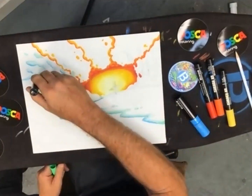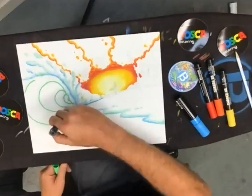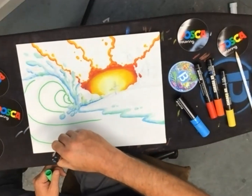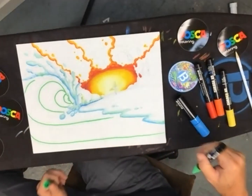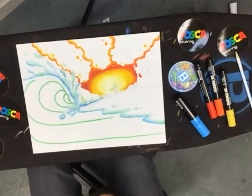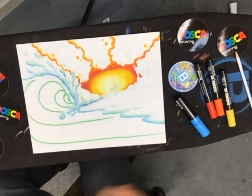Okay, now this is the top of that one. That's going there, and this is the top of this one. And I'm doing that just so you can see this for reference for now. I'm not going to do the whole wave right now, but something like that, right? All right, my next thing I'm going to do is the land or the beach.